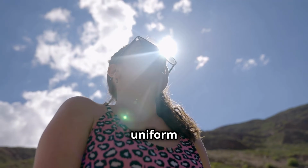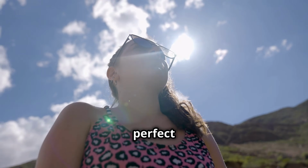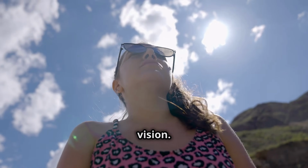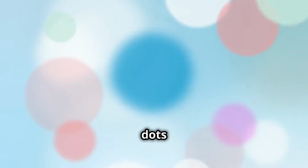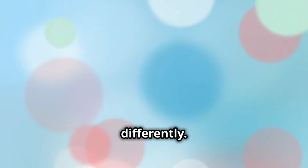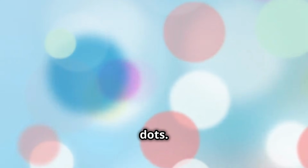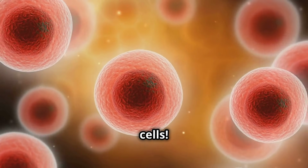The bright uniform background of the sky provides the perfect contrast for observing the tiny bright dots that move quickly across your vision. Notice tiny bright dots moving quickly across your vision? These dots are actually your white blood cells, which are larger than red blood cells, and reflect light differently. As they move through the capillaries in front of your retina, they create the appearance of bright moving dots. Those are your white blood cells.